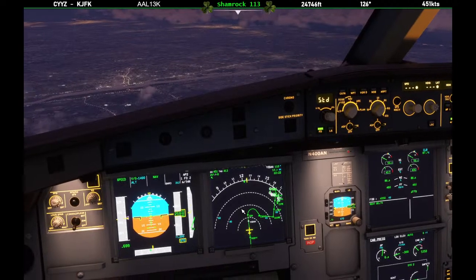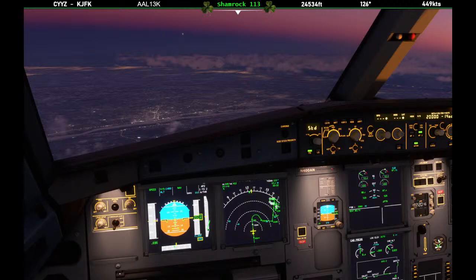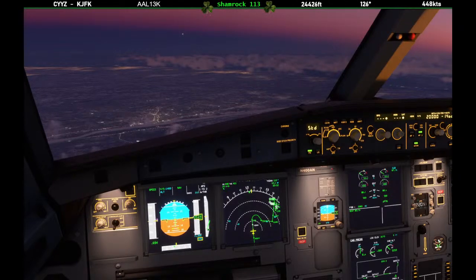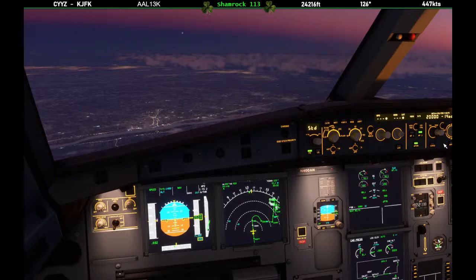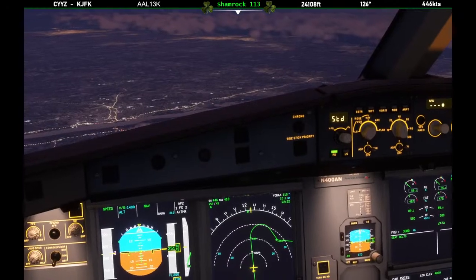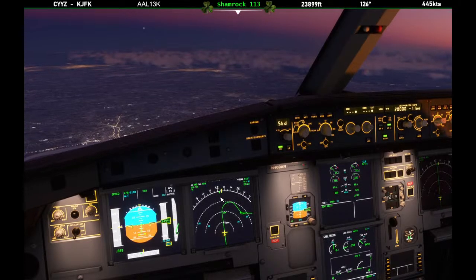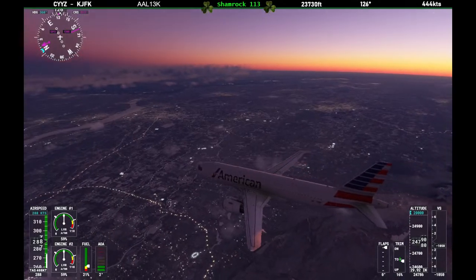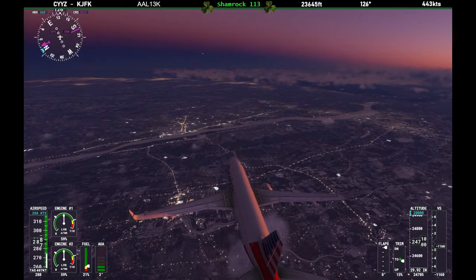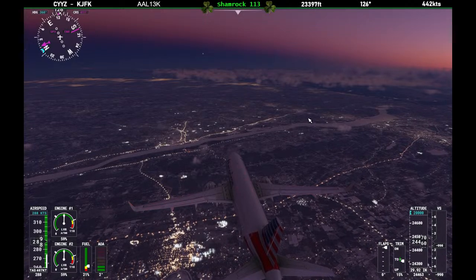So anybody on Unicom in this area gets that on Microsoft Flight Simulator anyway. Okay, we can see New York has just gone offline now. We'll be taking a right turn at Kingston and then towards JFK, so we'll be offline. Oh well.